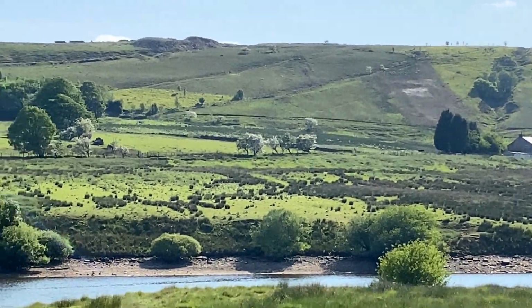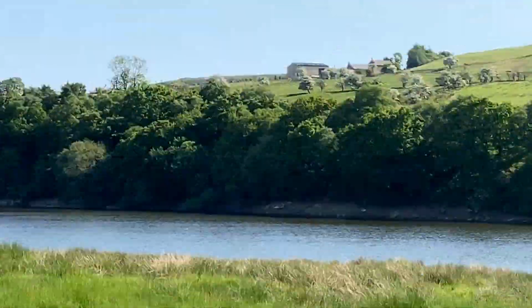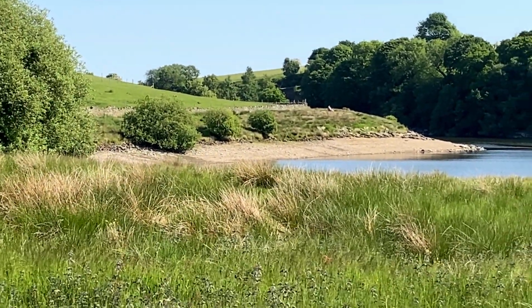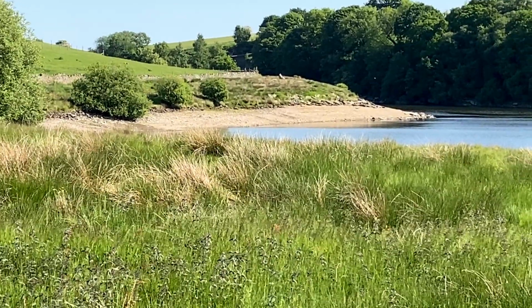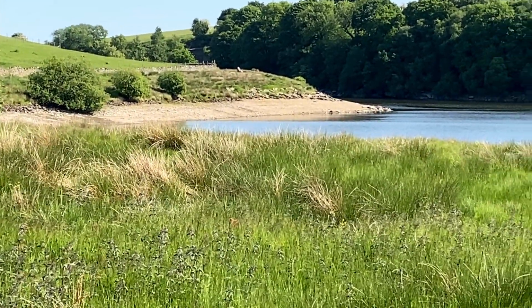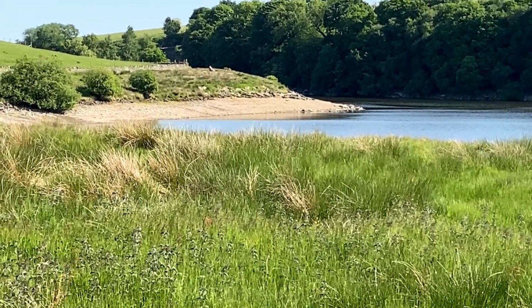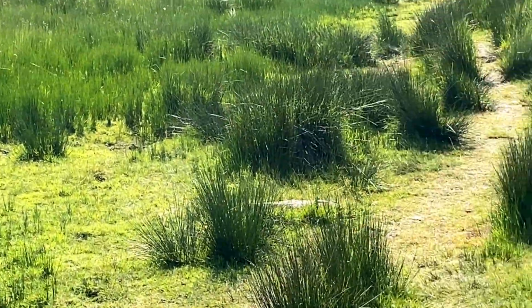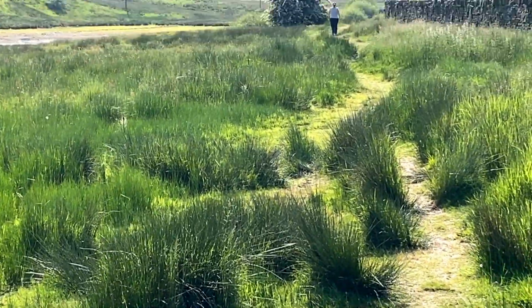I'll tell you what, it's gone down a bit, this res. This is the bottom one of three. Can you see the depth there? That's a good 10 feet lower than what its full capacity is. So you can tell how dry it's been. And all these paths here usually are like bogs.